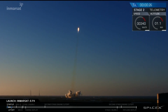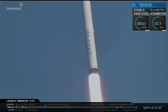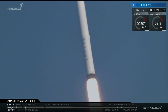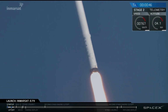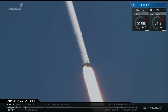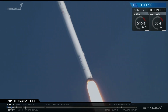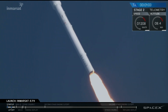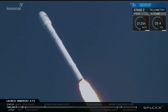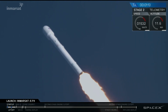Vehicle's program adjustment. Engines very nominal. Just over T plus 1 minute into flight. We're hearing nominal callouts. The Merlin engines have throttled down in preparation for passing through the period of maximum dynamic pressure. Vehicle experiencing maximum aerodynamic pressure.